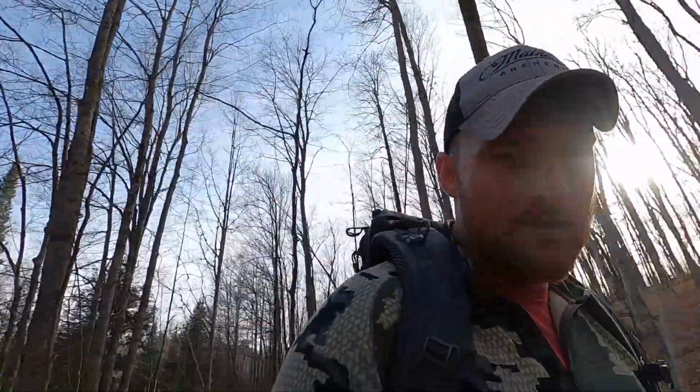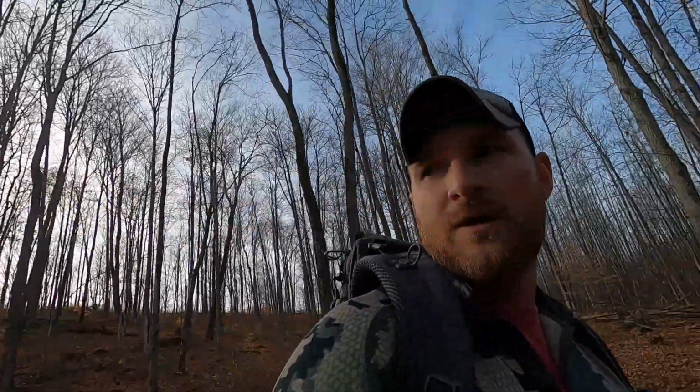I think we got a good couple areas to hunt here. I'm really excited. I can hear the river down there, so I know it's close. Bad thing is that freaking wind. If you got a west wind, you're hopefully blowing your scent right over them. Let's go check out the top of this hill.